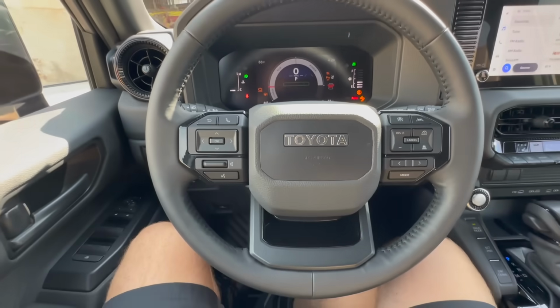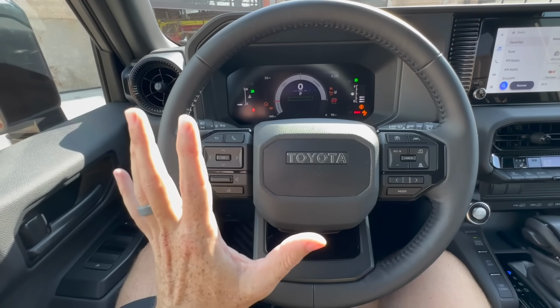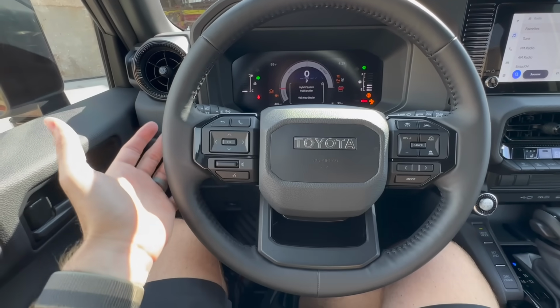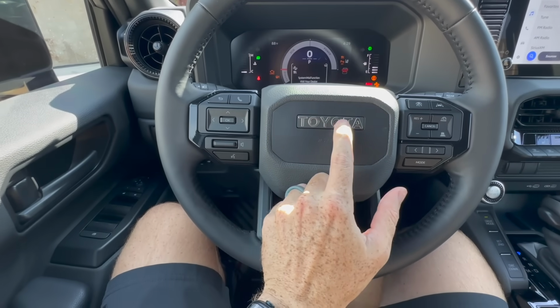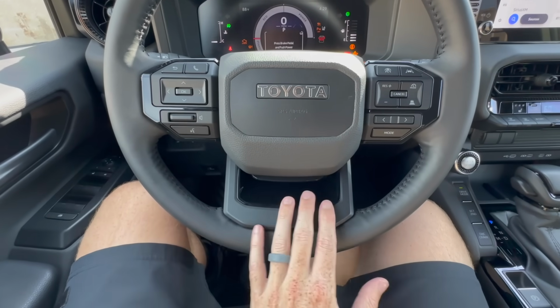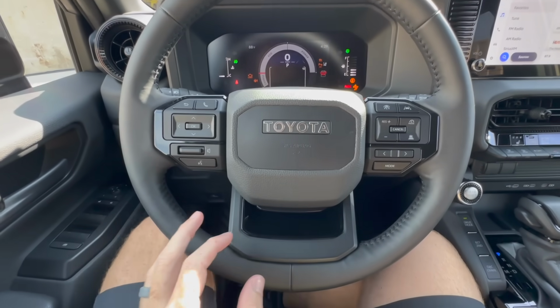Here's a look at our steering wheel. Very old school. I like this. It's not the same steering wheel as the Tundra. It's not the same steering wheel as the Sequoia and the Tacoma. They have Toyota written out, very old school vibes, like Land Cruiser vibes with it. And even the fuller piece right here underneath, I really like that.